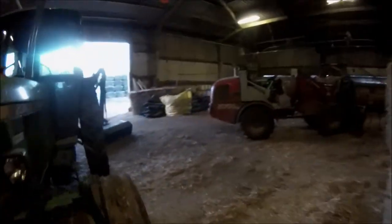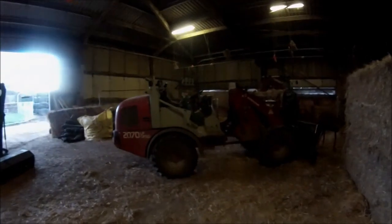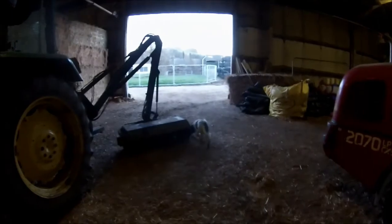So we've got many machines in this shed now. What I'm going to do is start everything up and let it all warm up while I'm checking this lot, the other side of these bales. We'll get everything out and then we'll make a start on the day. Isn't that right, Jade?